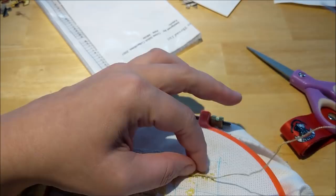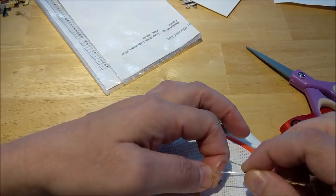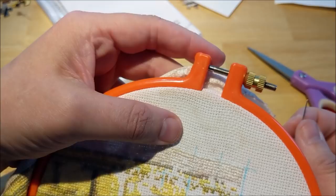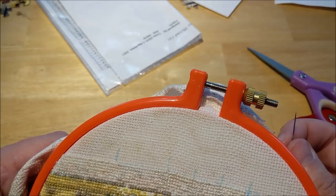Uh-oh. I snagged that right into a knot. All right, let's see how we can get around this. Well, I think we can get around it because I'm kind of done with this. Or am I? I've got a few more that I can do here.